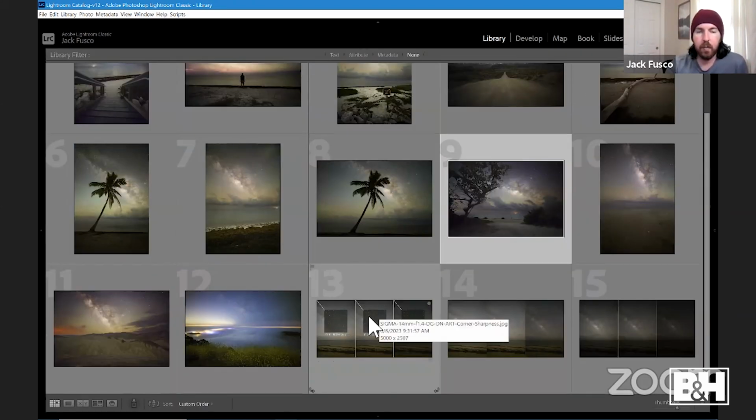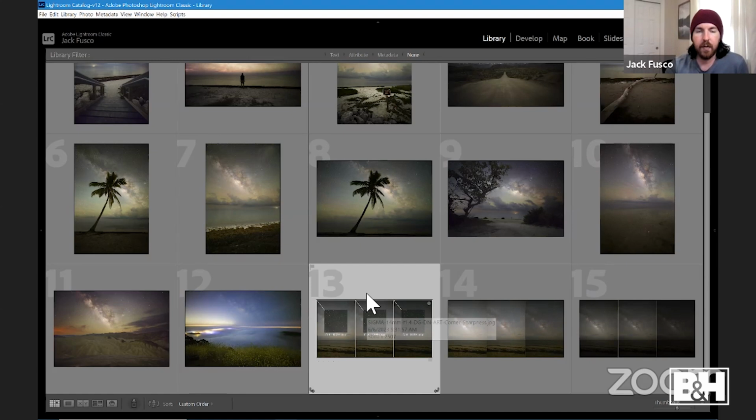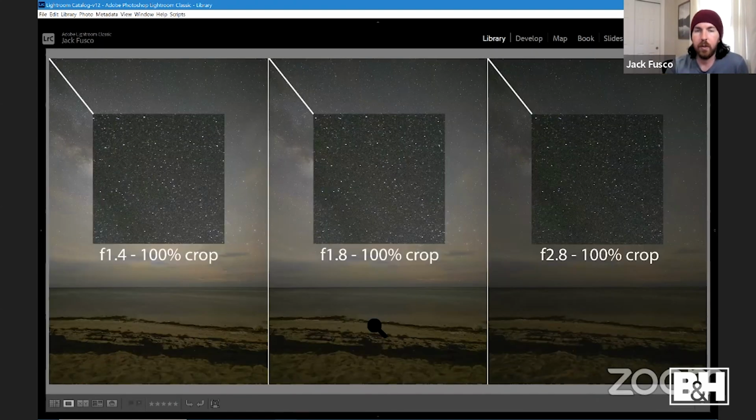Let's take a little break from just the artistic side and hop straight to what I'm sure people are very interested in. This is an example of a 100% crop in the far corner, shot at f1.4, 1.8, and 2.8. These are the same example images that I was using for showing the difference in apertures. And I think the quality really speaks for itself.